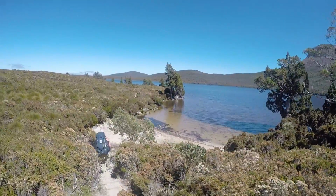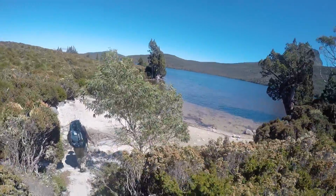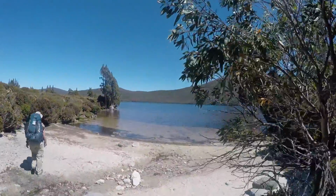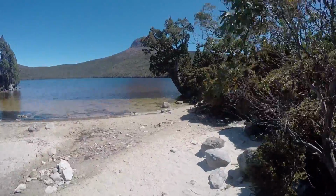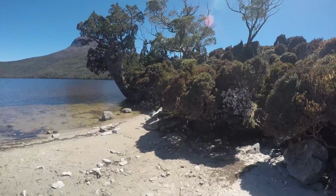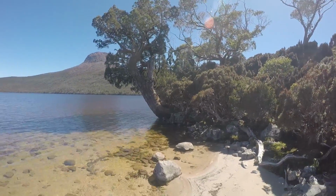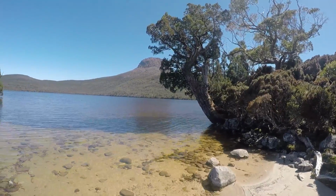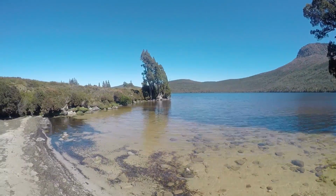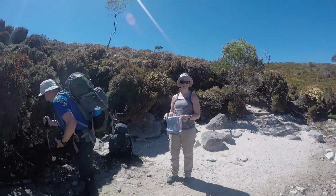0.2 k's return this side trip. Bit slippery on that sand here. And I think it's worth it. I think we'll have some lunch here on the beach. A bit of shade would be nice. Maybe over there. Maybe just here. Look at that. I am going to go for a swim.